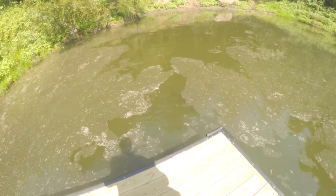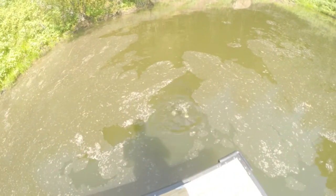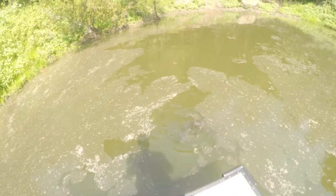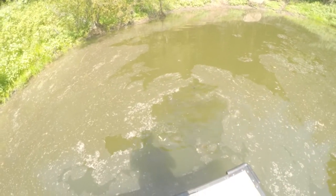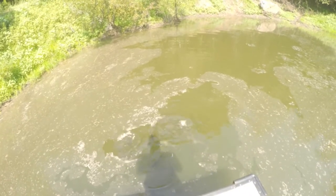All right, guys, we're not having any more luck with the chatterbait, so I'm gonna go get some catfish bait, come right back, and we'll see what we can get. All right, guys, so gonna have a little feeding frenzy here. Catfish. Some bluegills. They really love bread.